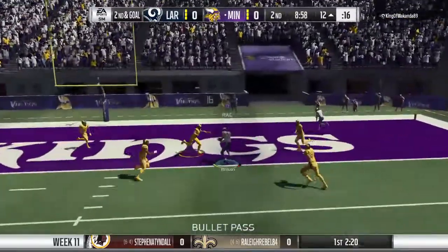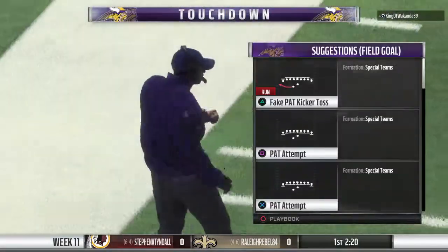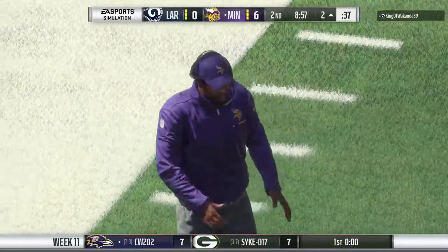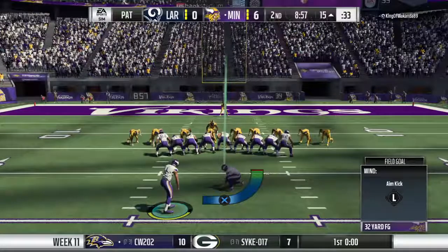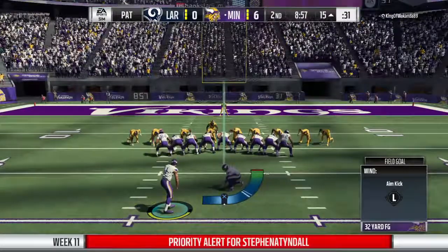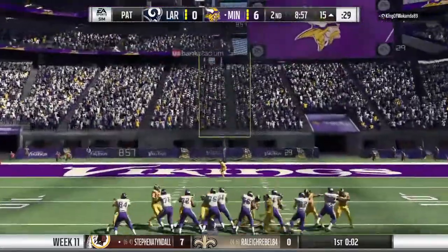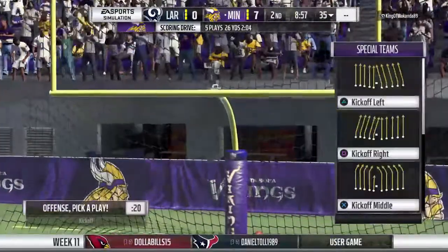Bridgewater now on 2nd down. He's got his man. It's taken in for a Viking touchdown. Marquise Wilson, his 3rd touchdown now on the year. And the Vikings are able to strike for 6. He's got it, and the Vikings take a 7-0 lead.